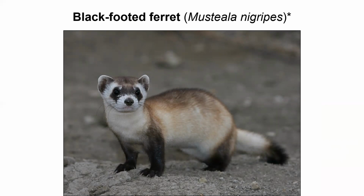But thanks to prairie dog eradication programs and also diseases, the black-footed ferrets nearly went extinct. They were thought to be extinct until one population was discovered, which was then brought into captivity for captive breeding and then released to the wild. And now they're on the road to recovery, but still quite rare and facing threats from disease, including plague.